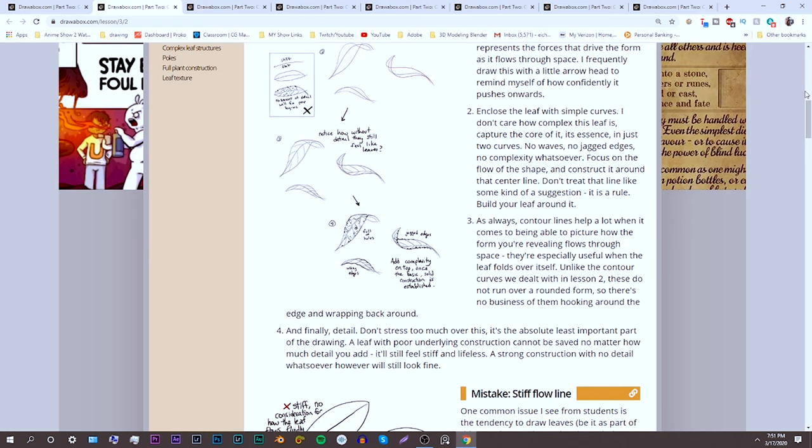As always, contour lines help a lot when it comes to being able to picture how the form you're revealing flows through space. They're especially useful when the leaf folds over itself. Unlike the contour curves we dealt with in lesson two, these do not run over a rounded form, so there is no business of making them hook around the edge and wrap back around.